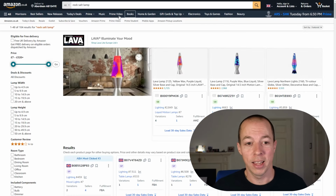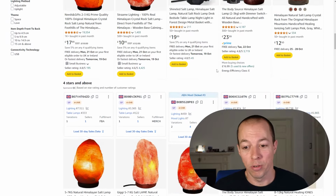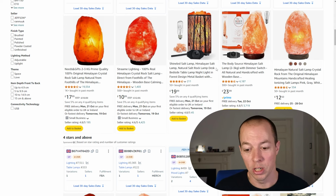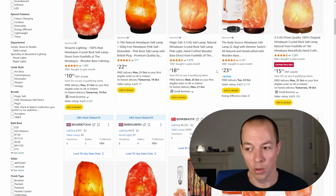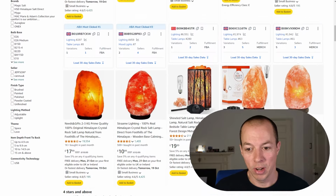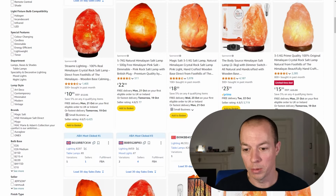So on to mistake number 4, and we're going to be taking a look at the rock salt lamp niche. And this is one of the biggest mistakes I see from new sellers, and that is not having what I call a VSP, which is your visual selling point. So if we take these 1, 2, 3, 4, 5, 6, 7, 8, 9, 10 products there. If you just look at them like this, I know you can't quite see them because it's cut off at the bottom. Out of these 5, where is your eye drawn to straight away?